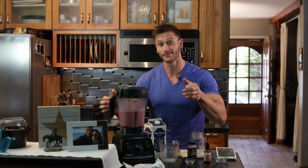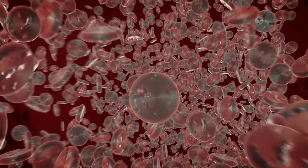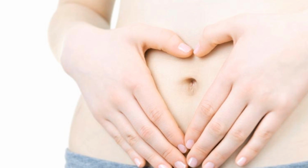So there you have it, a simple 5-ingredient smoothie that's gonna help you not only maintain your blood sugar and insulin levels, but help you out with digestion using that ginger and using that turmeric to potentially help you out with that leaky gut issue.